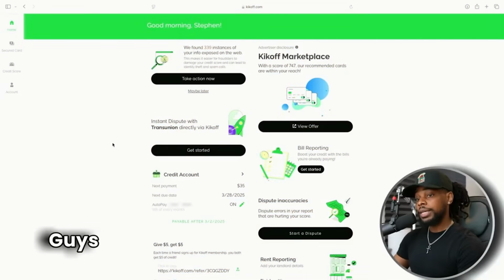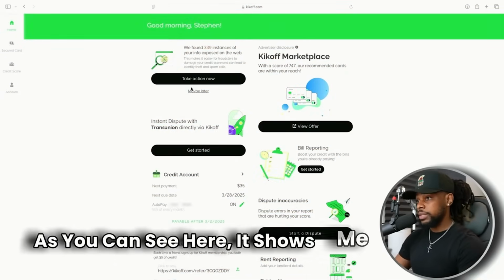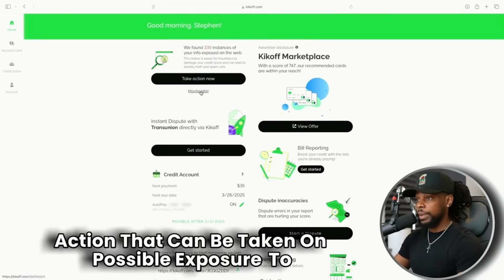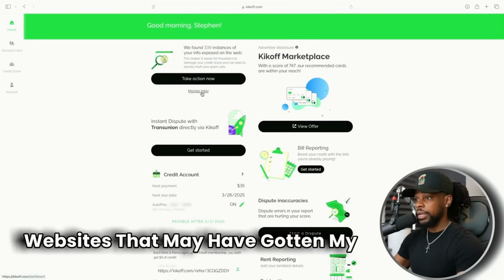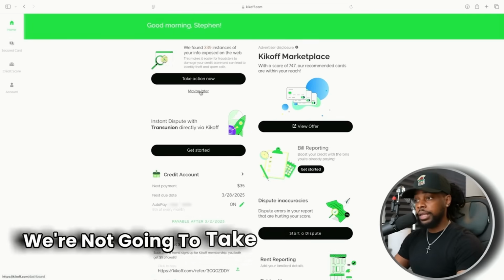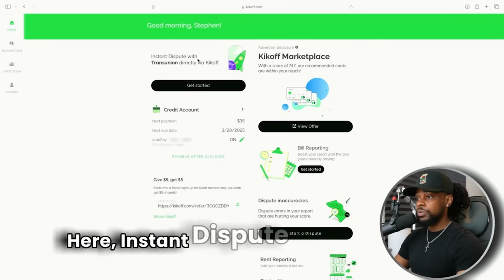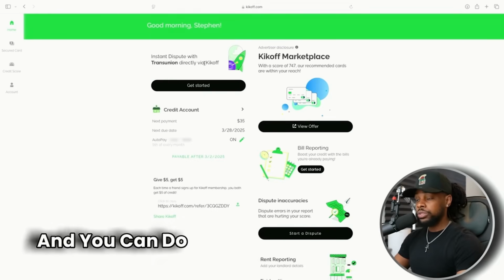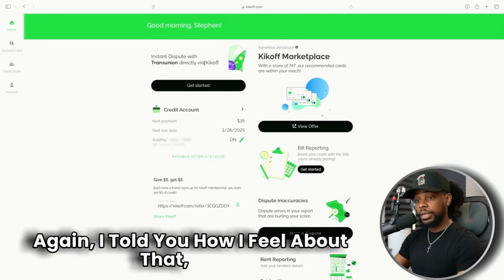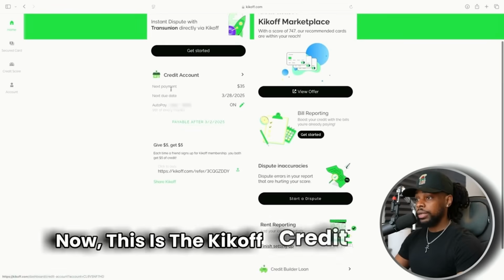So I just want to show you guys how the Kickoff website actually looks. As you can see here, it shows me some action that can be taken on possible exposure to websites that may have gotten my information. I'm going to just say maybe later here, and we're not going to take any action right now. Now, there's also this right here, instant dispute with TransUnion, and you can do this directly via Kickoff. Again, I told you how I feel about that, but if you want to check it out, then it is here.